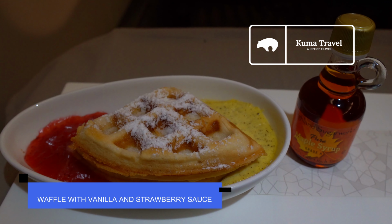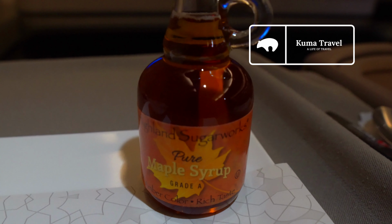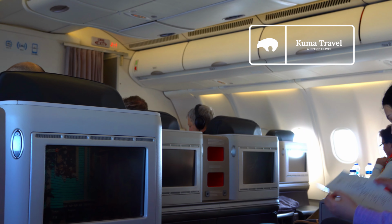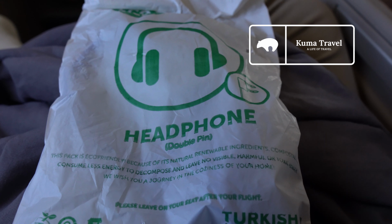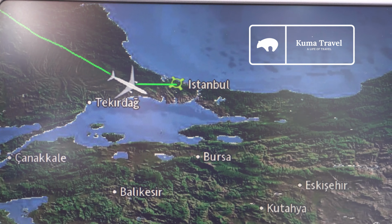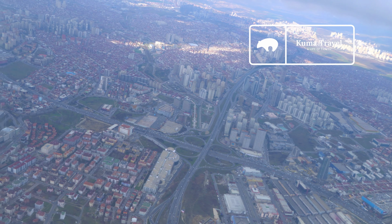Another breakfast option is the waffle. It's good to see that Turkish Airlines knows where to look for the best syrup. Now we're getting pretty close to our destination in Istanbul. Here's what the cabin looks like at about that time. They collect the original set of headphones, but they provide this temporary set of headphones to have uninterrupted entertainment. Welcome to Istanbul.